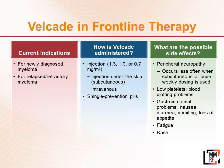The main side effect that we worry about is peripheral neuropathy, and that can be numbness and tingling in the feet, but it doesn't have to be that. It could be numbness and tingling in the hands. Usually it's bilateral. If it's just one foot or it's just one hand, that suggests another cause. But if it's a symmetric thing, then we worry that it's caused by the Revlimid. It can make the platelets go low, and we have to keep an eye on that. Your doctor does. Again, it can have GI upset, fatigue, and rash.